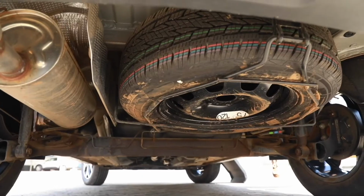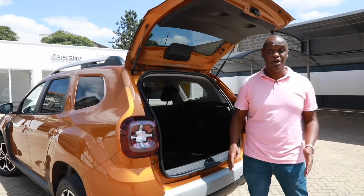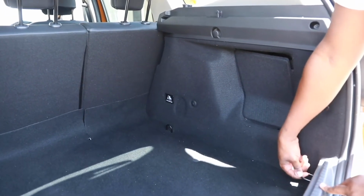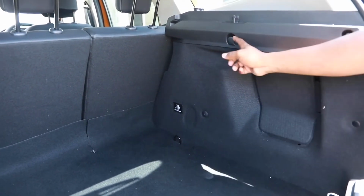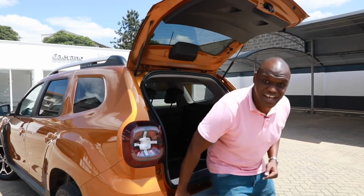One other interesting thing is that the spare tire is actually fitted under the car like you would do in a pickup. Looking at the inside, it's a very wide and deep space that allows you to put quite a lot of stuff, with tie-down points and a 12-volt socket at the top over here. But let's take this on the road and see what Trevor has to say about its driving dynamics.